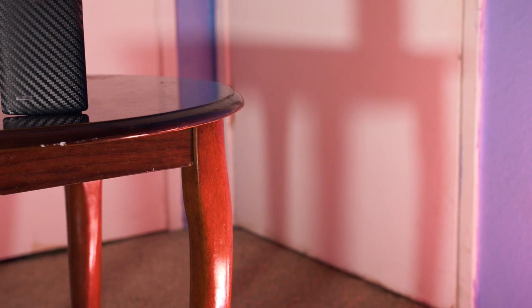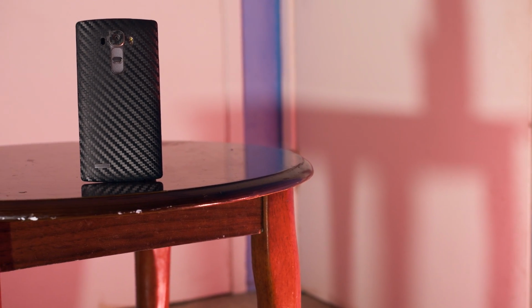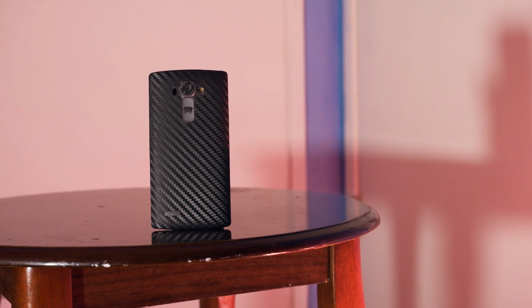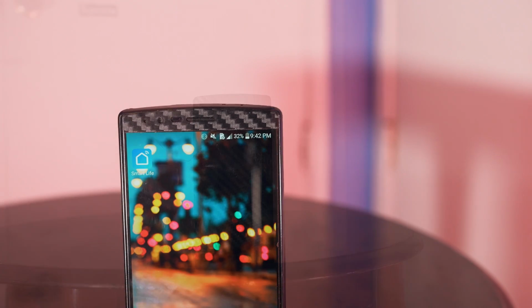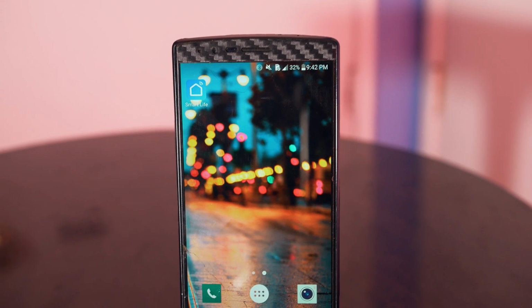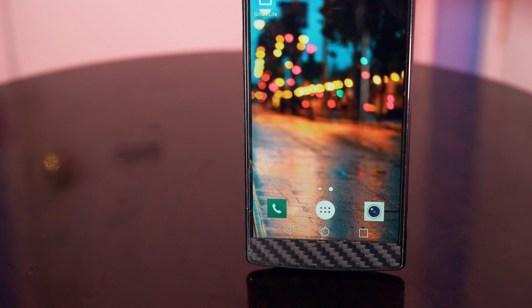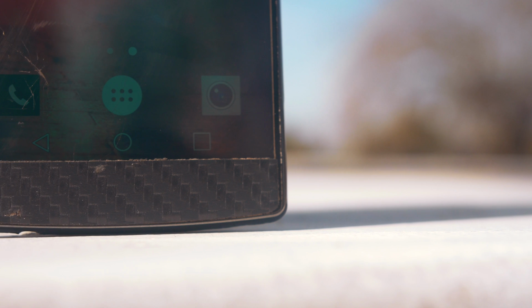So overall, I have to say that the LG G4 is still a pretty solid device even in 2020, especially considering the price, because now you can get the LG G4 for under $100, which is a steal if you ask me. It has an amazing 2K screen that's even better than some newer phones like the iPhone 8, and it also has an amazing camera, and the LG Experience software is, I guess, okay.